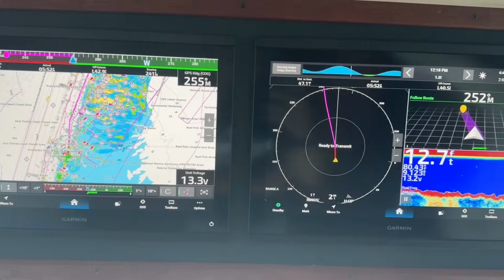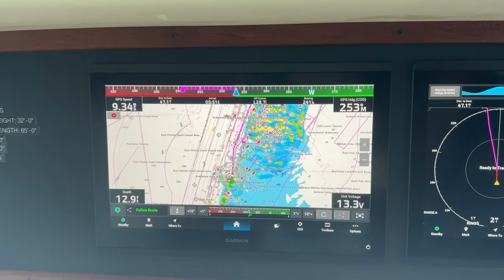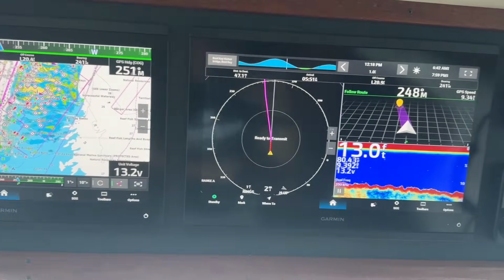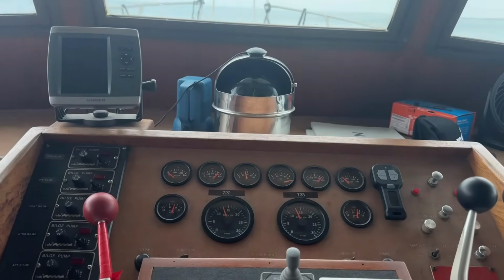All right, guys, so I've got it on auto nav. All I did was create a route, put in my final destination, and hit auto guidance, and I've got the boat in complete auto guidance right now. It should make all of its own turns.